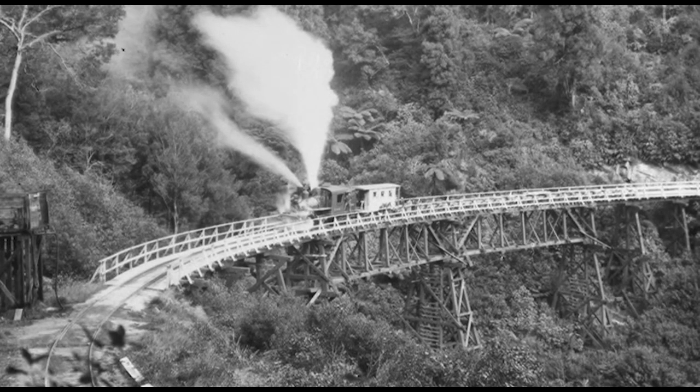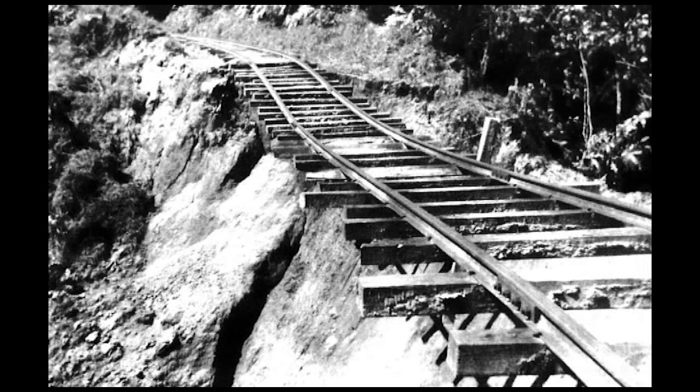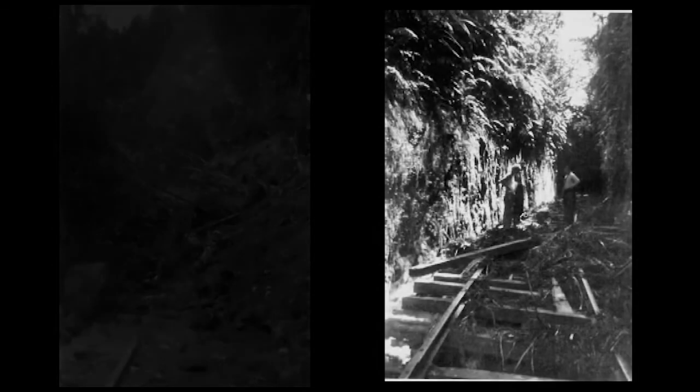But well built as it was, the line was always vulnerable to the weather. Serious flooding in 1925 washed out whole sections of the line. But the worst flooding came in 1958. The stream that ran around the spiral broke its banks and flowed through the tunnel, tearing out the rails in the cutting below.